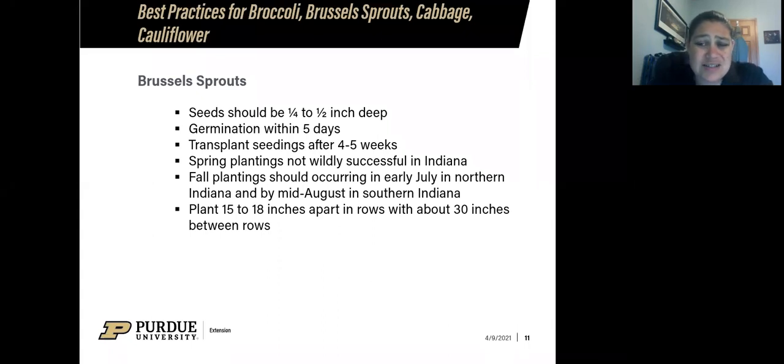Now, spring plantings are not necessarily successful in Indiana because if we plant them in the spring, the temperatures are constantly increasing. Whereas if we wait and do a fall harvest of Brussels sprouts, the temperatures are declining and that helps with the growth of the plants. So this vegetable really does need a long growing season and cool weather for those buds to mature.